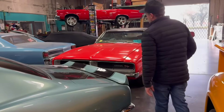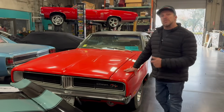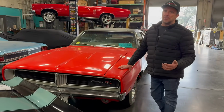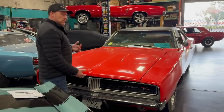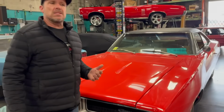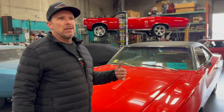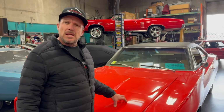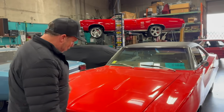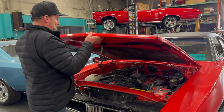This is a 69 Charger RT SE 440. So this is a really rare car. You start to get north of 60, you start to be able to find something like this. This isn't a perfect car, but this is kind of what I'm talking about, where you buy something that's the most you can afford, right? This car probably is about a $100,000 car. In its condition, maybe 80, but 80 to 100. It's not perfect, but it's a totally solid car.